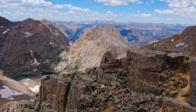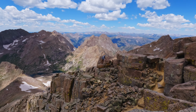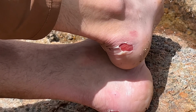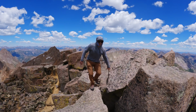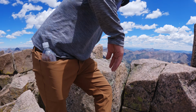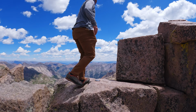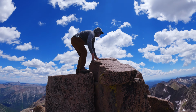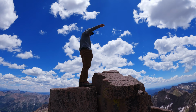Oh, Spencer has pulled it off with bleeding blisters, exposed, swollen skin, and yet Spencer has overcome pain and adversity. And here he is, doing the summit push. Oh, yes! Triumph!